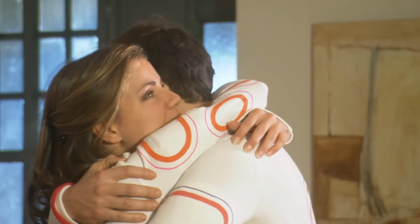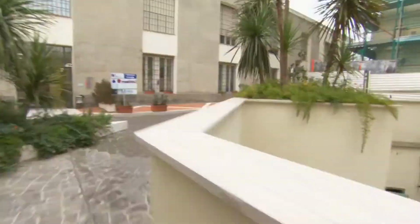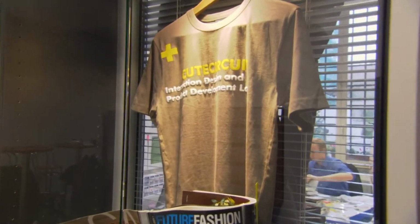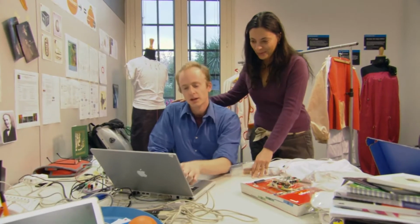Lovely. The company behind the invention is the techno fashion house Cute Circuit, run by real-life hugging partners Francesca and Ryan. All the technology to develop this sort of thing is available today, and we already have working prototypes.